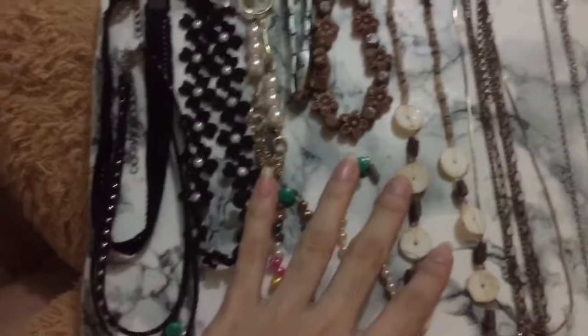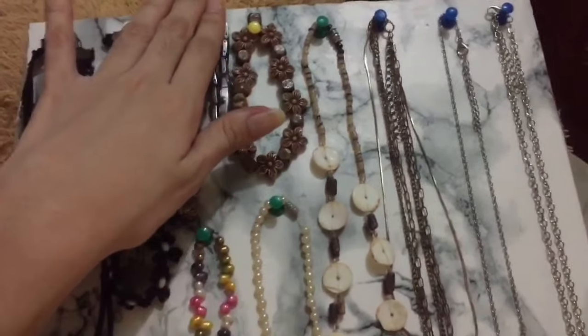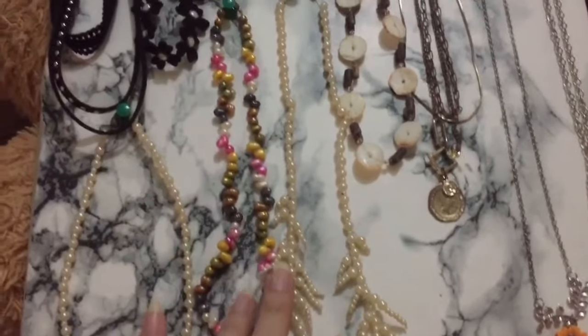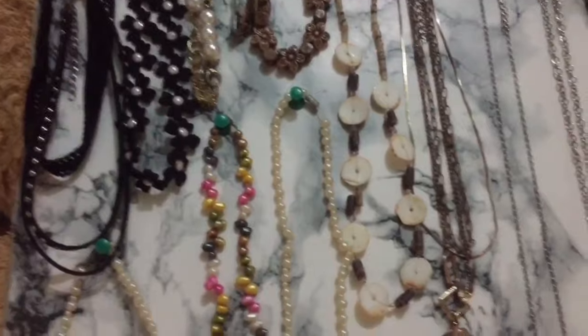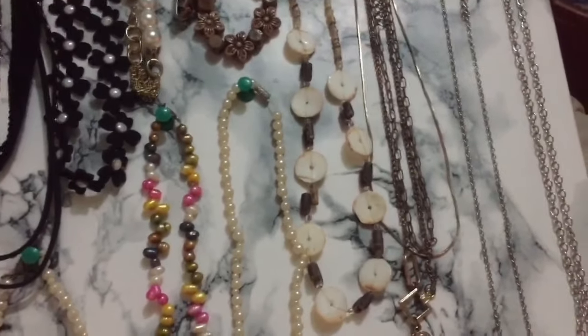So, ito na yung finished look ng lalagyanan natin ng mga necklaces, jewelries, kung tawagin ay accessories. Ayan na siya. I'm so proud of it. And I'm just going to hang it and I'll let you see that, guys, at the end of the video. So, stay tuned.